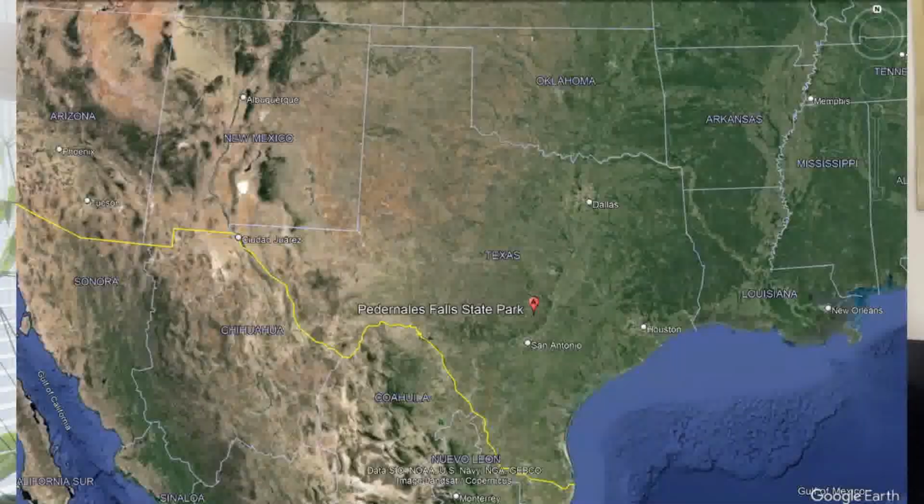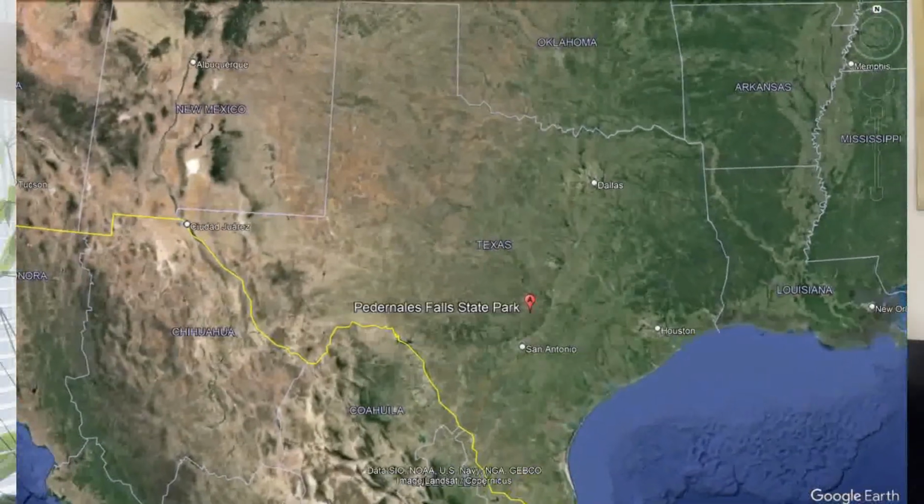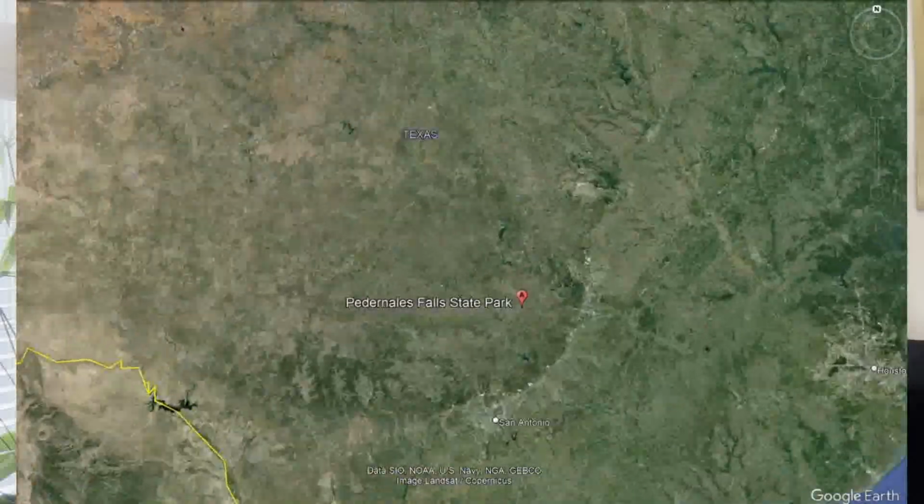Pedernales Falls State Park. So Pedernales Falls State Park is located approximately an hour from Austin. Obviously it depends on what part of Austin you're coming from, but it's fairly close, enough to do in a day trip.